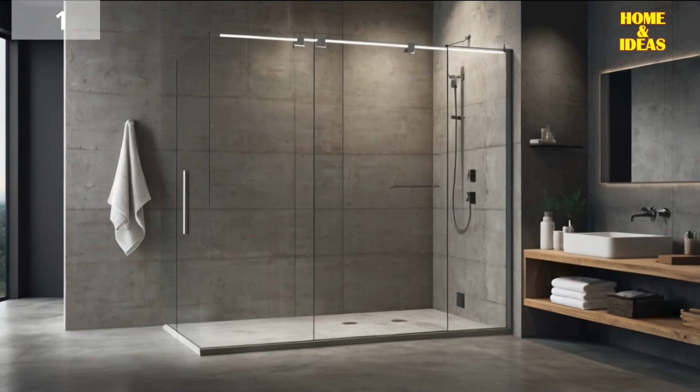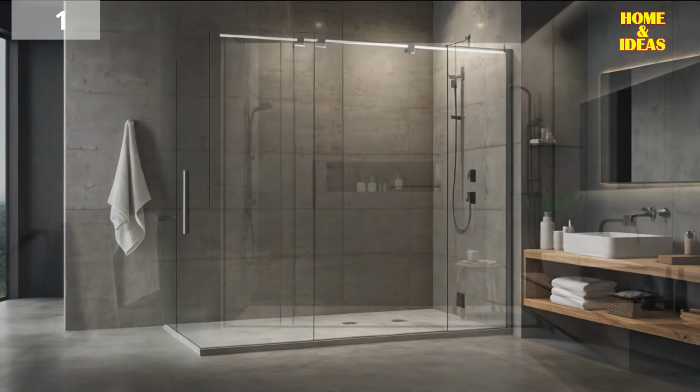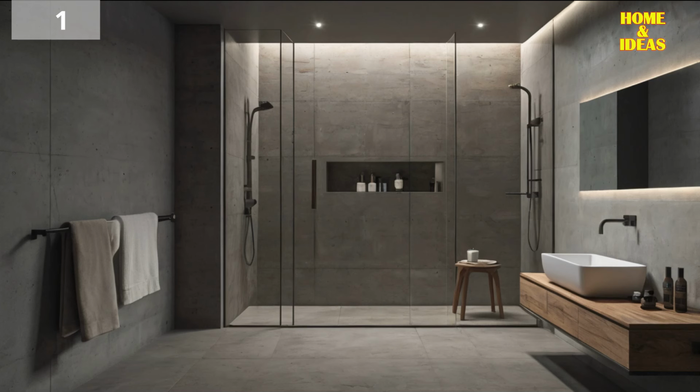1. A minimalist luxury small bathroom with a large walk-in shower, seamless glass enclosure, light gray concrete walls, floating vanity, and subtle LED strip lighting.